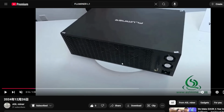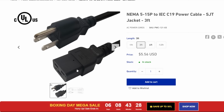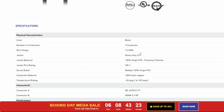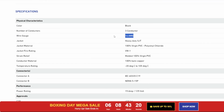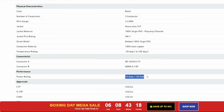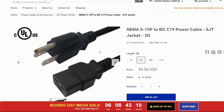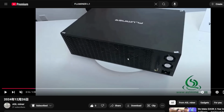Now, personally, would I run this on a 120 volt circuit 24/7, 365? I would make sure you have the right cable. So like a thick 14 gauge cable, you've got to make sure you have the thickness, like one of these here, a 15 amp, 125 volt power rated cable, like the one from infinitecables.com. I hope that they come with one.